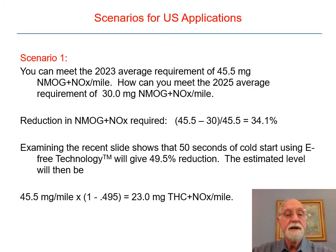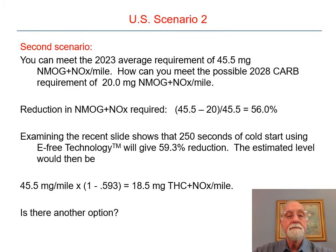So the first scenario: let's say you can meet the 2023 average requirement of 45.5 milligrams NMOG plus NOx per mile. How can you meet the 2025 average requirement of 30 milligrams per mile? This requires a reduction of 34.1%. If we examine the recent slide, it shows that 50 seconds of cold start using E-free technology will give a 49.5% reduction. The estimated level will then be 23 milligrams per mile, meeting the requirement.